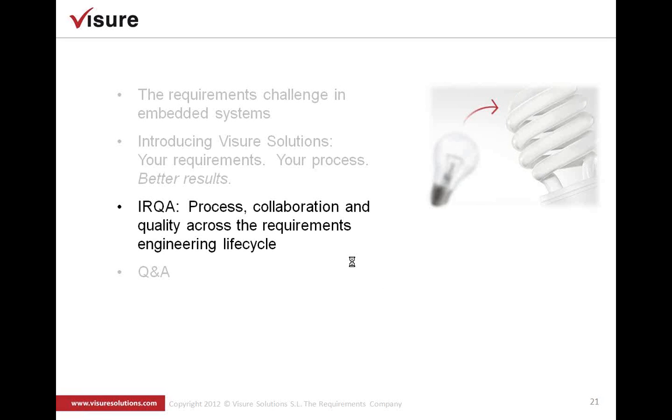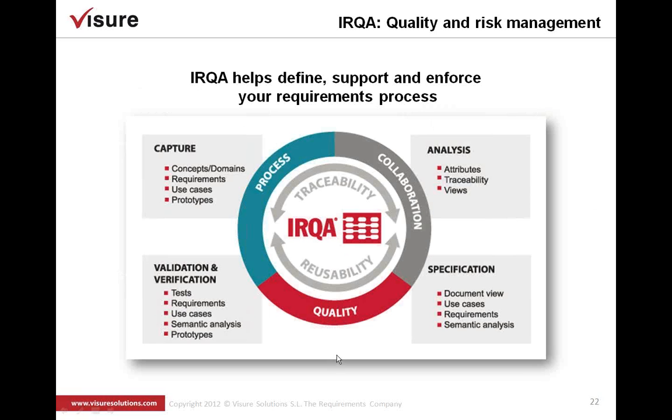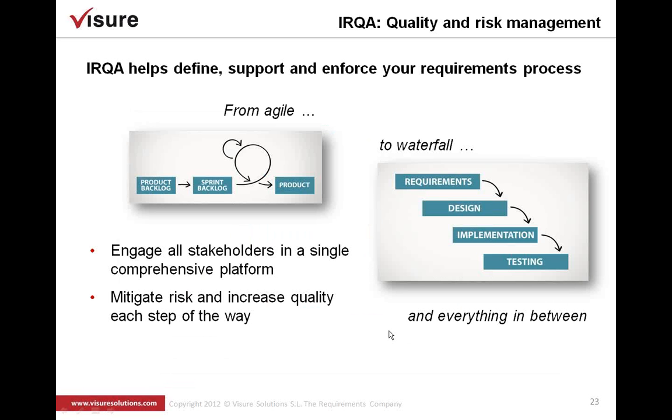Okay, just a brief summary now that you've seen a little bit about IRQA and what it looks like. We're looking at, as we talked about earlier, the process, the collaboration, the quality. We want to ensure traceability and reusability, and here are some of the features within each of those that we support. I want to point out the verification and validation piece: we provide traceability to tests and to use cases. We provide some semantic analysis and some prototyping support. So in addition to all the things that Jeff showed you, there are lots of other things that IRQA can help you with as well.